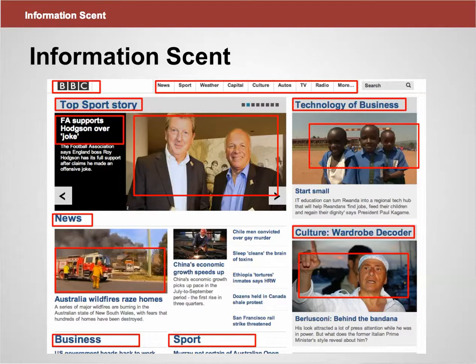So if you get nothing else from this page, you get the idea that there are nicely dressed people staring at a camera. There's a picture from someplace in Africa. You can get the sense, even without reading the description, and there's fire somewhere. And you also get the sense that there's sports, news, business, and culture on this page. So within 6 to 8 seconds, you pick all of that up because of these big, bold headlines and pictures.